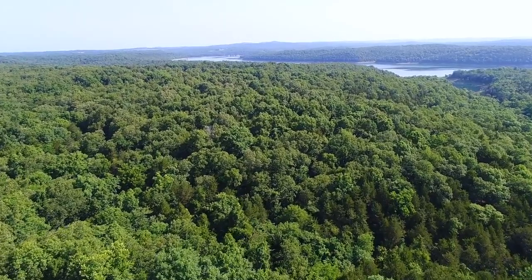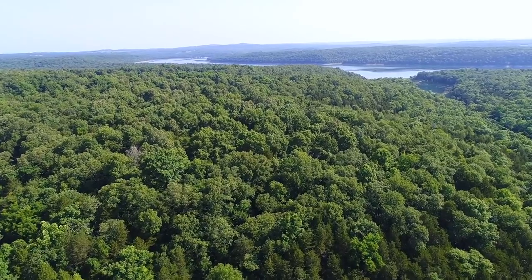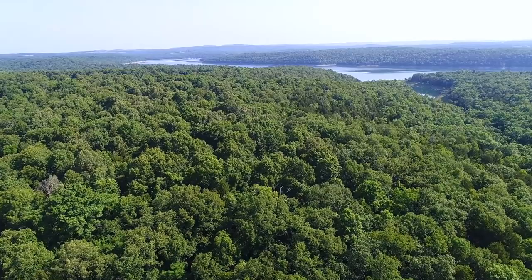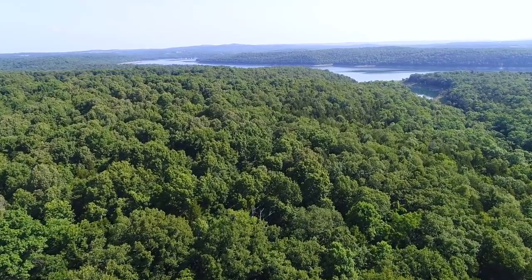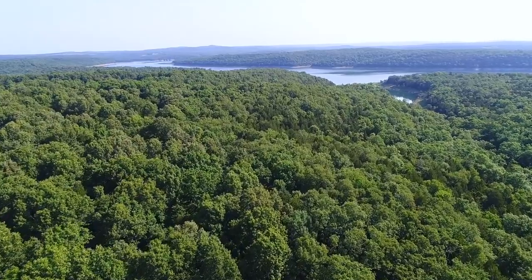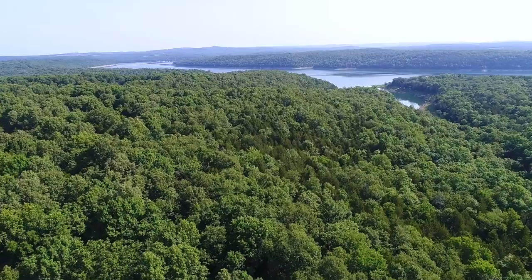Okay, so flying northerly. There you can see that looks like a cedar grove. That's very possibly about where that creek bed is that crosses over the property that we saw in the ground video. A lot of hardwood trees, but some cedar and pine as well. So a good mixture.